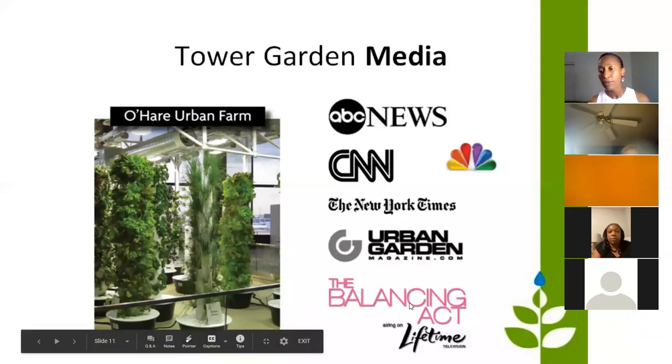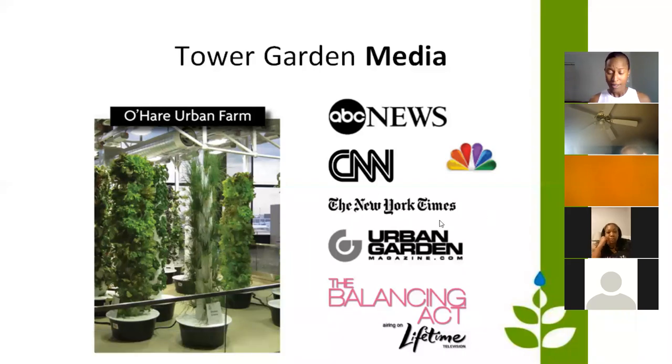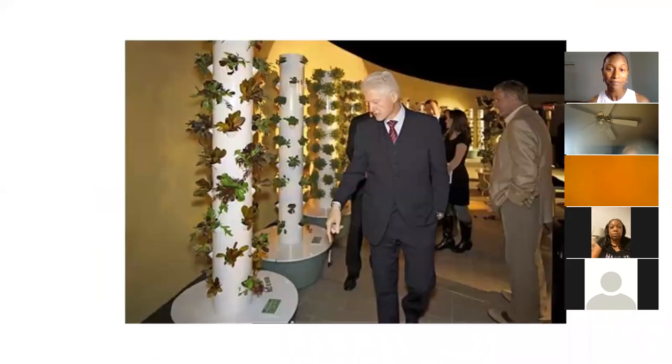I don't know how many of you have traveled through Chicago O'Hare and seen in one of the terminals that they have around 40 to 50 of these towers, and they are using all the produce that is grown on those towers in the restaurants in the airport. So if you have eaten in Chicago O'Hare Airport in the past 6-7 years, you've been getting fresh vine ripened produce from the Tower Garden, and I'm sure everything tastes so much better.